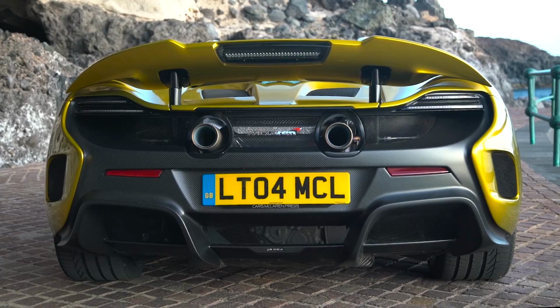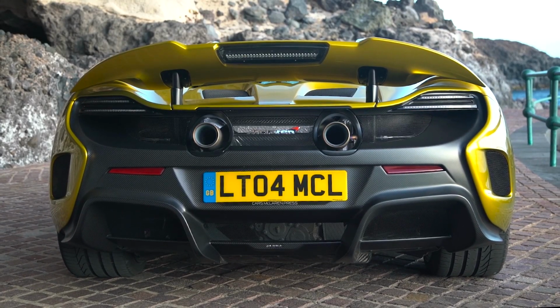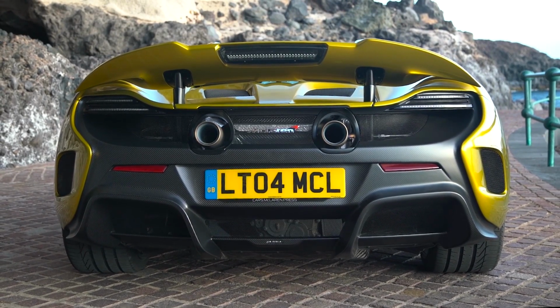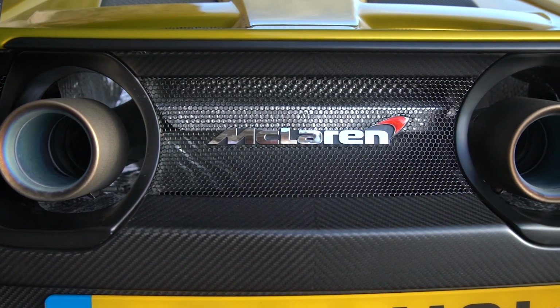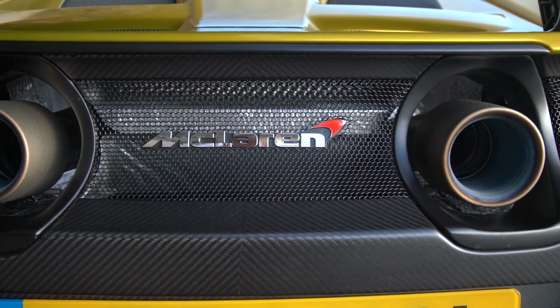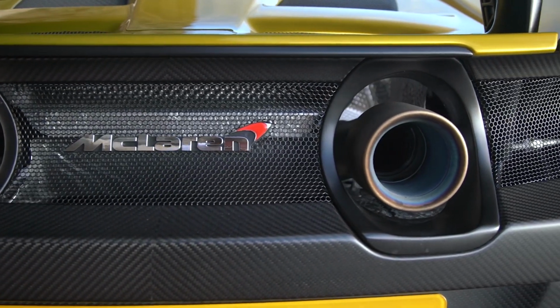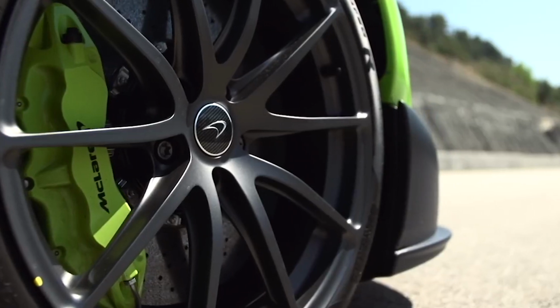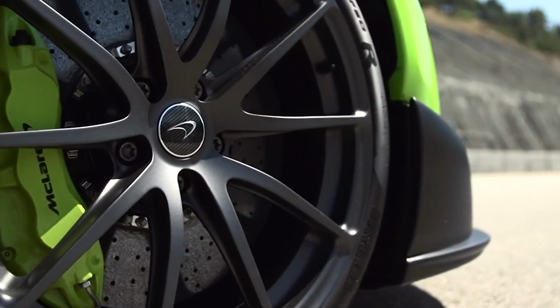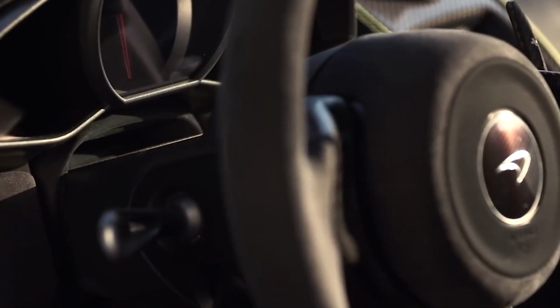Performance-wise, the 675 LT has a 3.8-liter twin-turbo V8 pushing out 666 horsepower. It's loud, fast, and raw, with one of the sharpest throttle responses of any McLaren. Tyler kept the exhaust system stock because, in his own words, it already sounds evil enough. You won't see him drive it every day, but when it shows up, it's hard to miss. A mint green McLaren is basically his signature at this point.